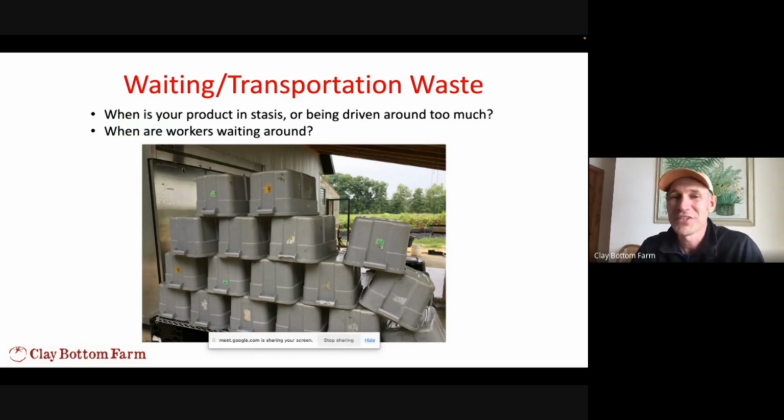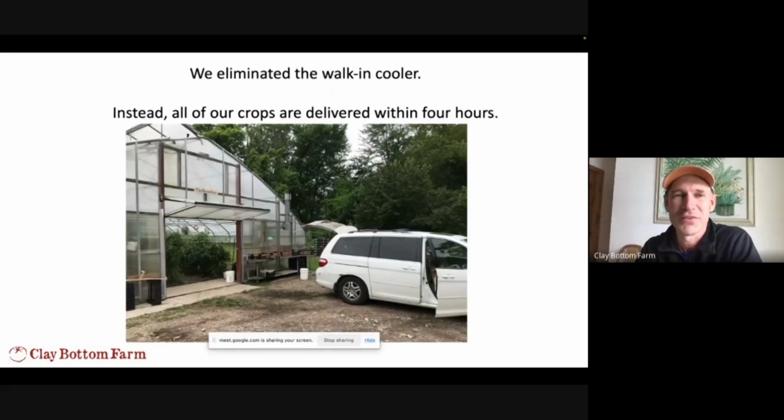So just notice, when is a crop that's been picked sitting, not moving closer to your customer, and when are workers not moving too? You want to see motion, and that motion should be in the direction of your customer.